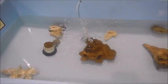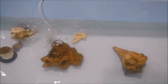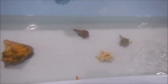And here they have a touch tank. There's a puffer, a couple of whelks. I see a hermit crab, I believe. There's a hermit crab down there. I mean, dude, this was cold, man.